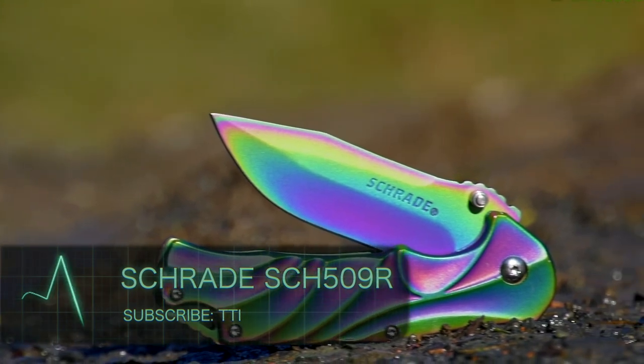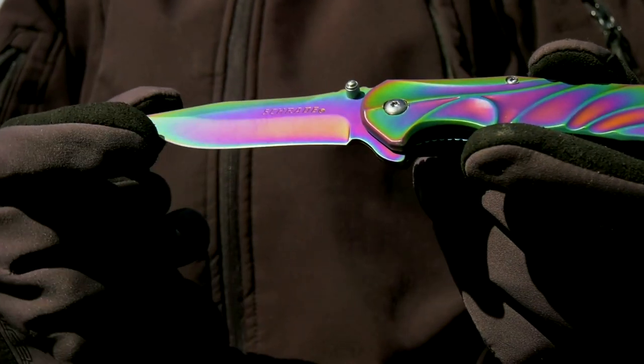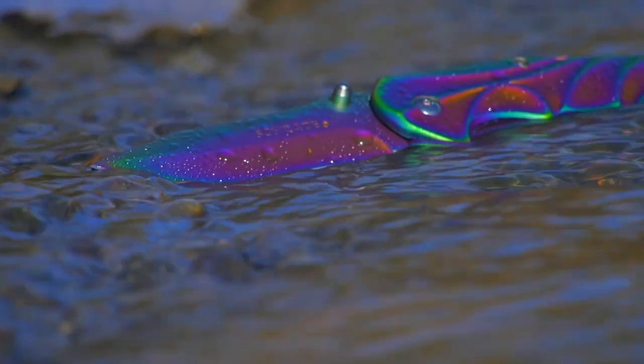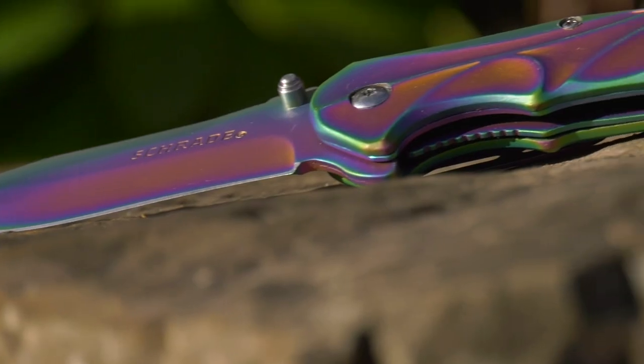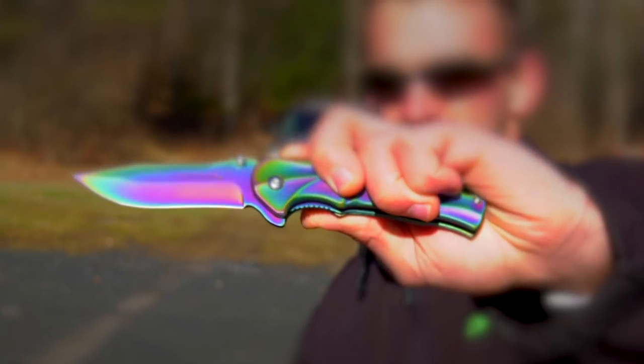Schrade SCH509R. Now this is an incredible idea. It is not only beautiful, but it also gets the job done. Made by the American company Schrade, this knife looks as if it fell out of the stars. The model is made of stainless steel, and the length of the blade is 8.6 centimeters. The total length of the knife is 20 centimeters, which makes it handy and easy to carry around.